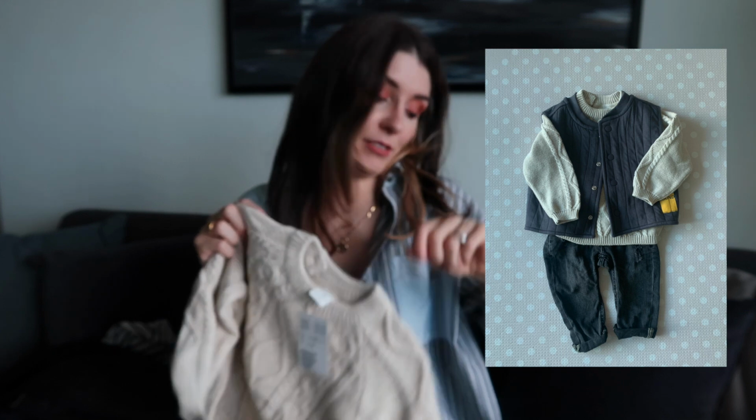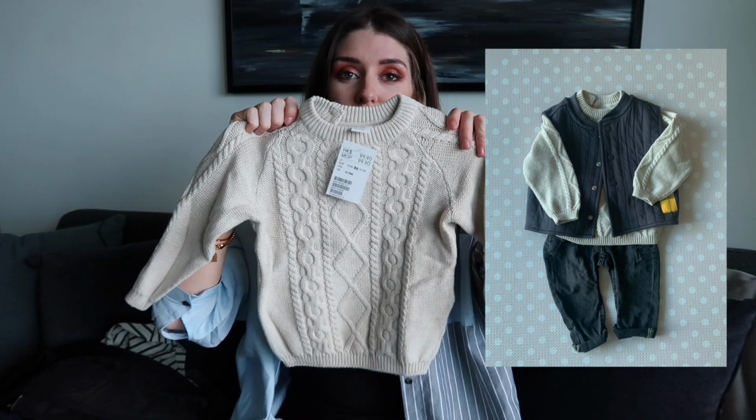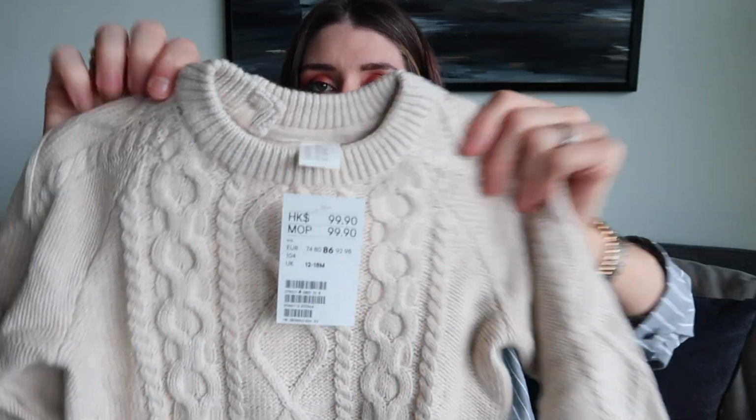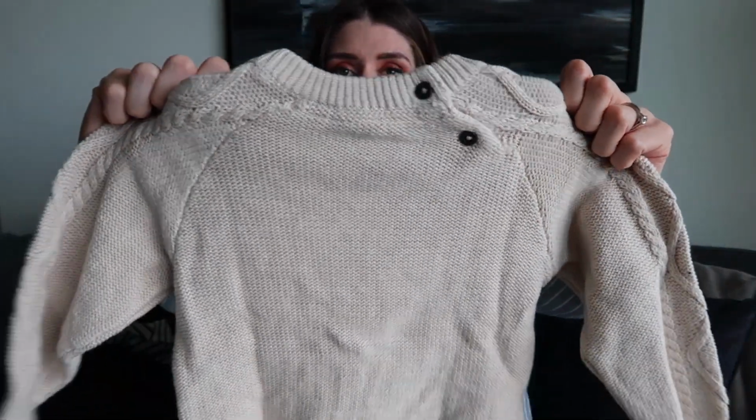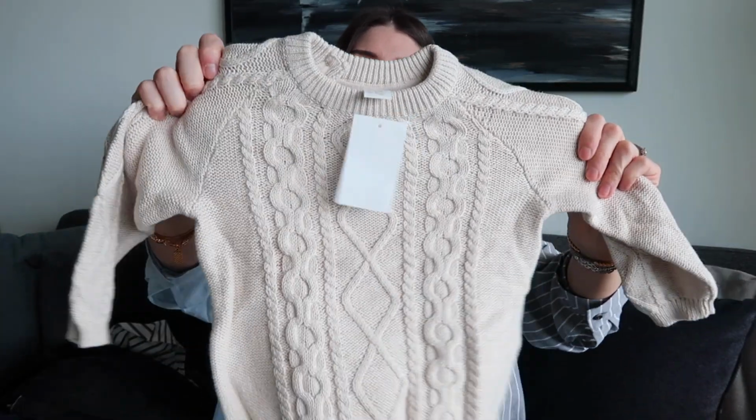I keep looking down, but I realise it's jeans. We didn't get jeans in the store, so we got jeans. Yeah, so I just thought this would look really cute with some jeans. And on the back, it's just got these two little buttons to help them get over the head. Yeah, and I just think it's lovely, really nice.